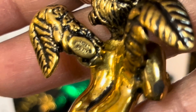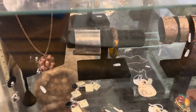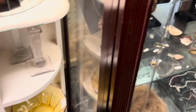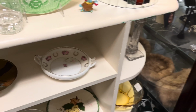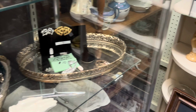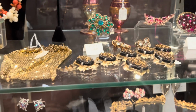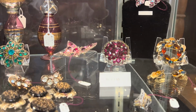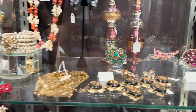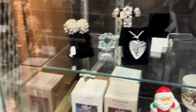Among all the vintage brand names, there were also some contemporary pieces. This is a Kirk's Folly angel. I actually own this angel already. It's quite beautiful. That one they had on a key ring, but I also ran into Kendra Scott, Joan Rivers, just wonderful names, whether they were vintage or contemporary. Good contemporary future collectibles were on display as well. Just a lovely shop. I cannot wait to get back there very soon.